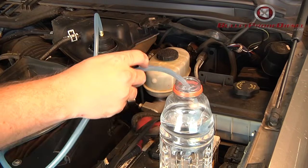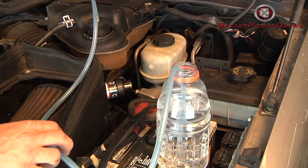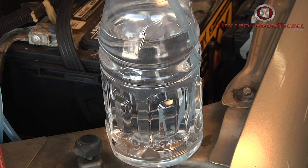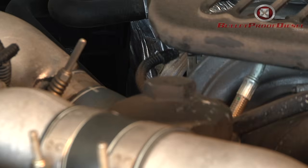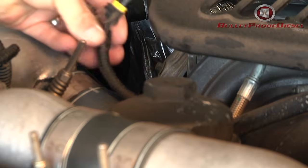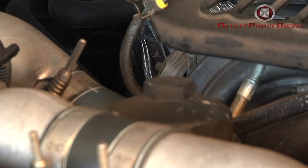We watch for the bubbles coming out of the degas bottle. As those bubbles come out, we take note of the size and the quantity of those bubbles, and get an idea for how much air is coming out of the cooling system, how much pressure. Then what we can do is reach up here when we're comfortable with it. We can reach up here by the turbo. Be careful because things can be hot. We can disconnect that turbo harness there and from the turbo itself.